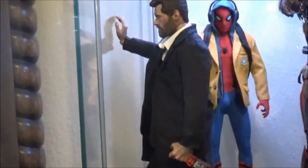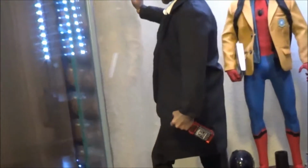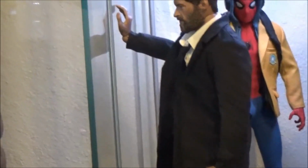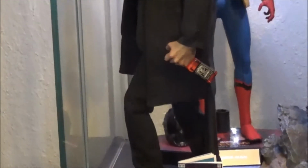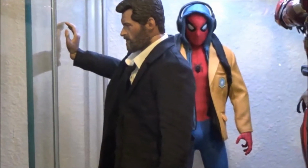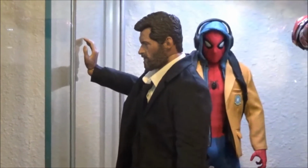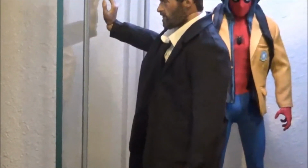Now the trench coat that he's wearing is from the Hot Toys Wolverine, so he doesn't come with that. But I decided to put him into the pose that he had in the Logan movie when he's drinking the whiskey, leaning on a tree. I believe he was in a cemetery waiting on a passenger that he was giving a ride to in his limo. Because in the beginning of the movie he does work as a limo driver.